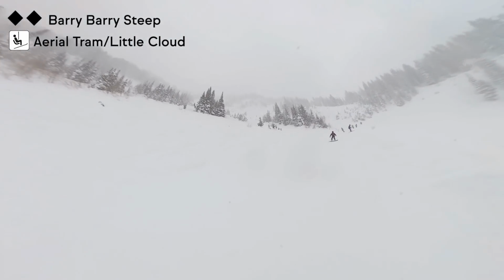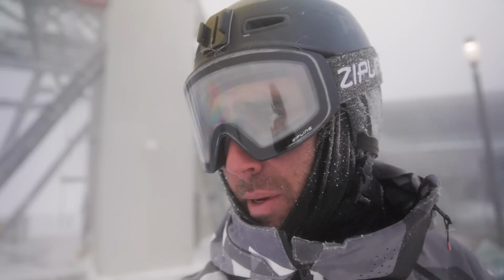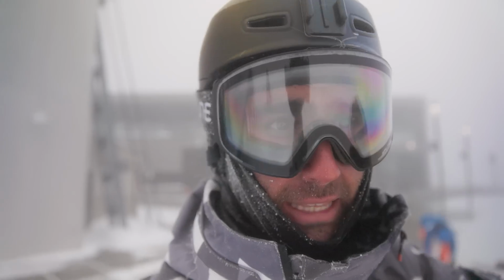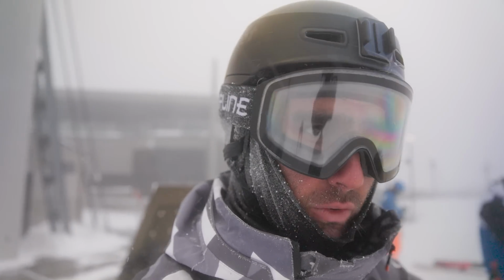Sick line. It's been a gnarly day of ripping up here, definitely in the storm. It's been super windy, super low vis up here at the top of Hidden Peak. And it's kind of like doing all you can just to get down off the main areas into the chutes, but snow is just unreal.